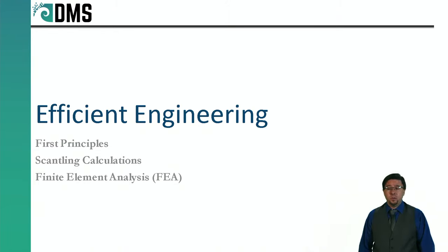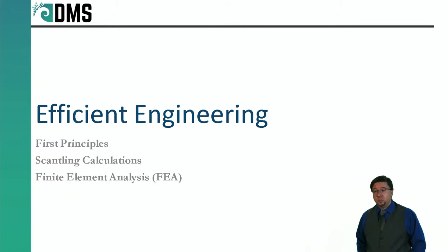So I'm going to go over the three primary tools that we use. First principles analysis, scantling calculations, and finite element analysis, or FEA for short. And you might be thinking to yourself, okay, three options, who's going to win? Which is the best option? What I'm actually going to say right from the beginning is the best option is actually a combination of all three. And the practical part of efficient engineering is learning the strengths and weaknesses of each of them so you know when to use each tool.